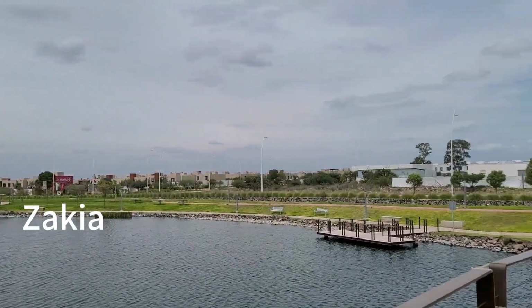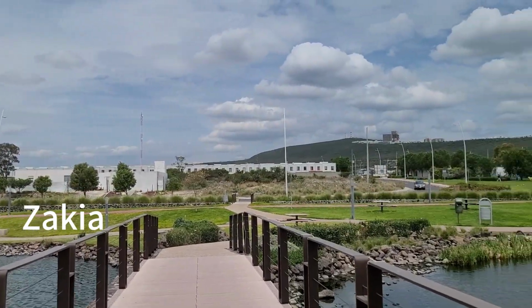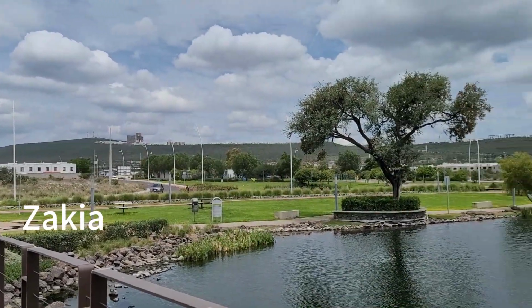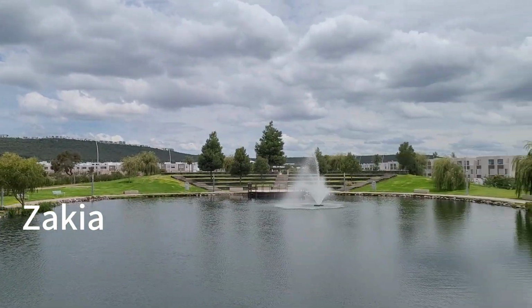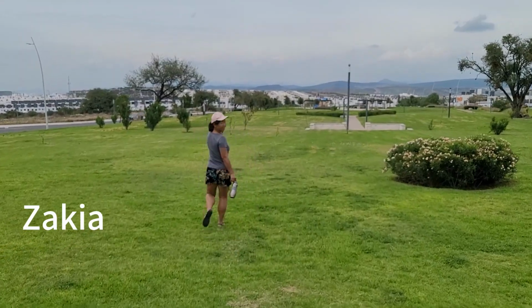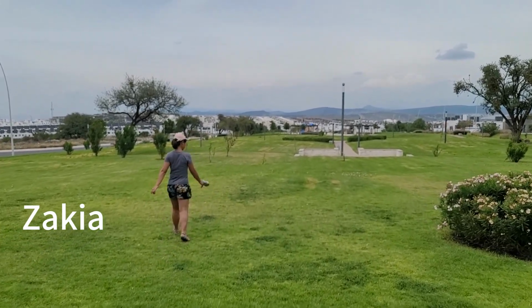Definitely between Juriquilla and Zibata, it's probably slightly below. Like we just talked about, you might pay a couple hundred thousand pesos more to buy, so in my opinion you're getting a little more bang for your buck. If you don't need all the amenities of Zibata and you save a little money and have just as nice a house, this is the place to look in Zakia.